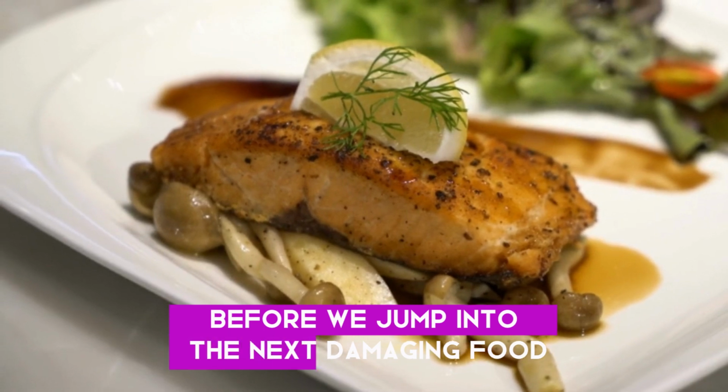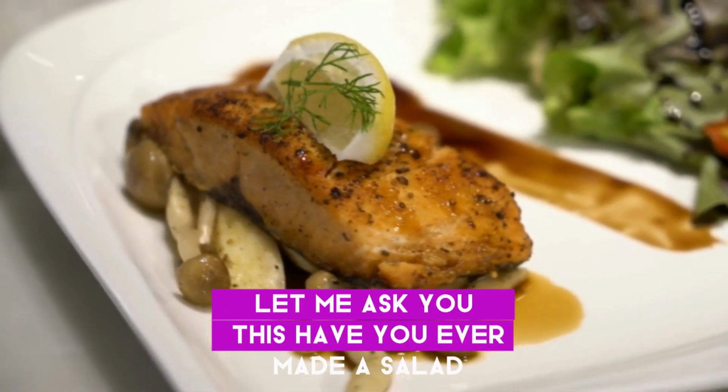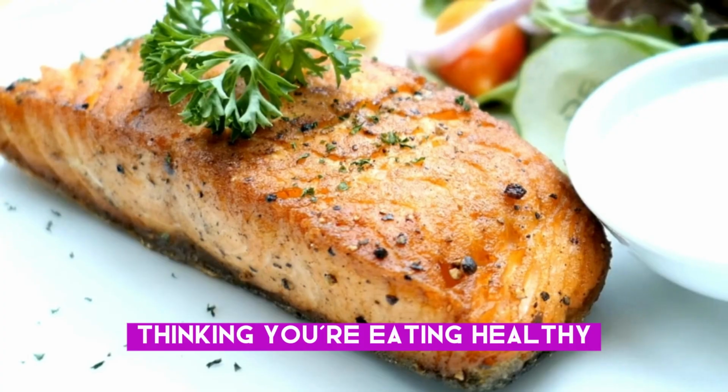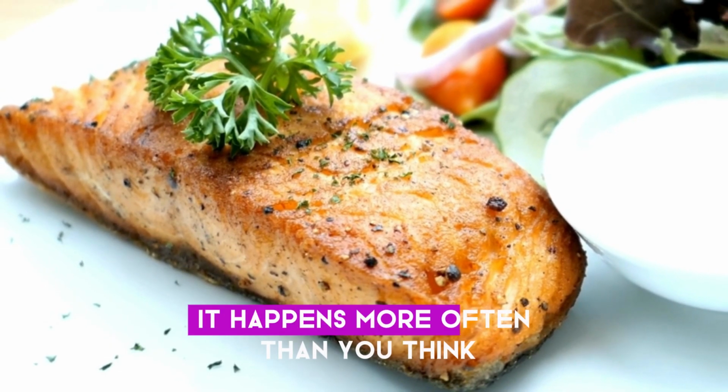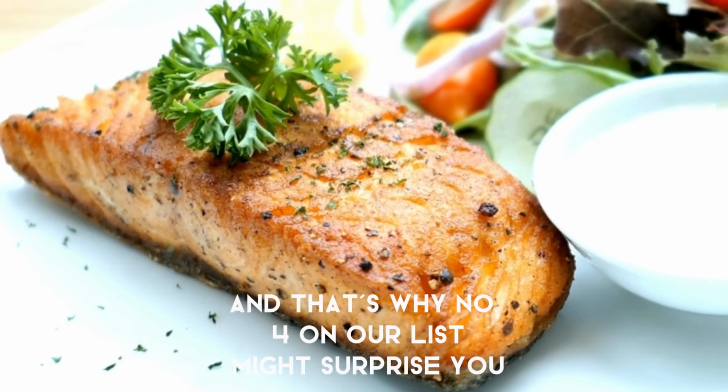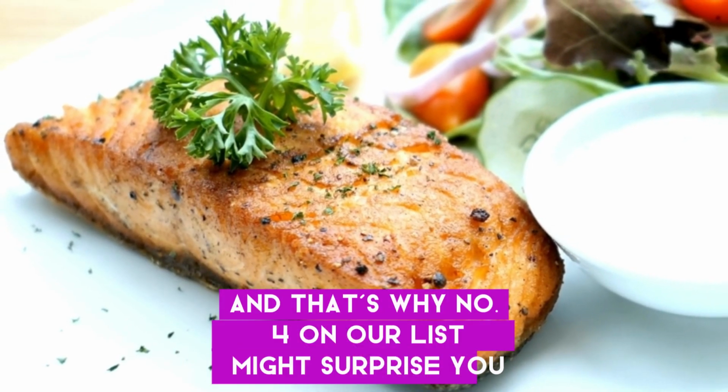Before we jump into the next damaging food, let me ask you this: have you ever made a salad, thinking you're eating healthy, but then drenched it in dressing that unknowingly feeds inflammation? It happens more often than you think. And that's why number 4 on our list might surprise you.